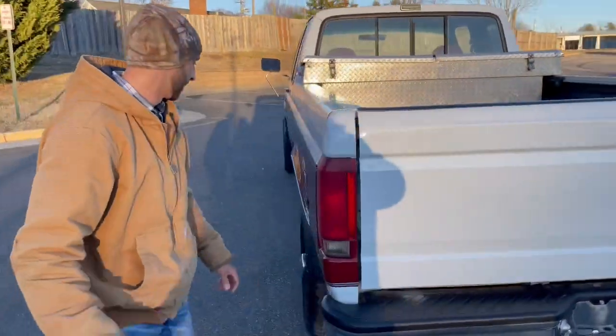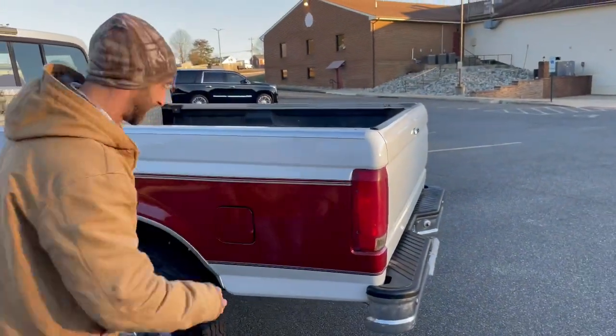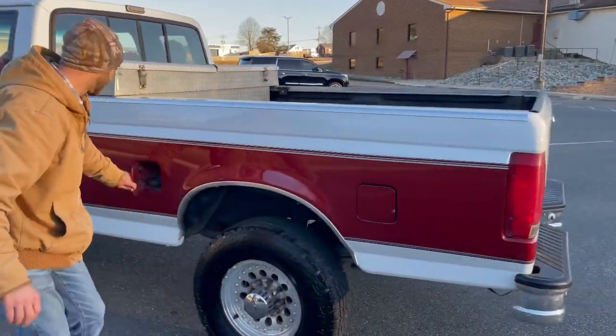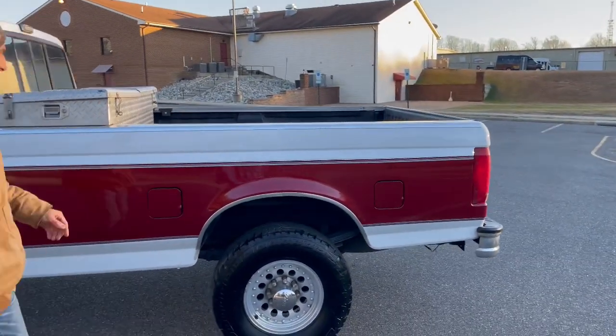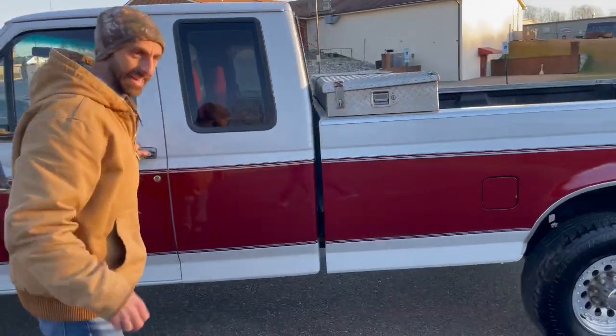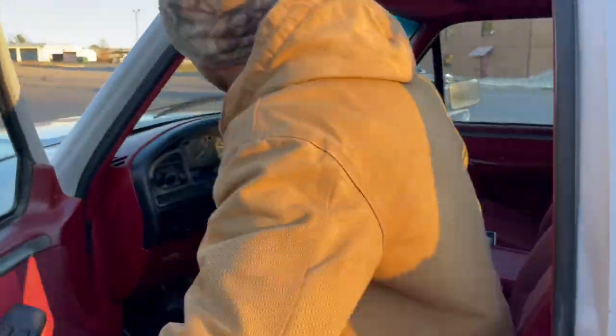Awesome truck for the money. You got the two fuel cells. You can switch on the dash from two different fuel cells. One here, one here. The storage box, the bed's in decent shape for the 1993 year. Awesome. This is the extended cab. So let's check out the interior, and then we're gonna move to the engine.